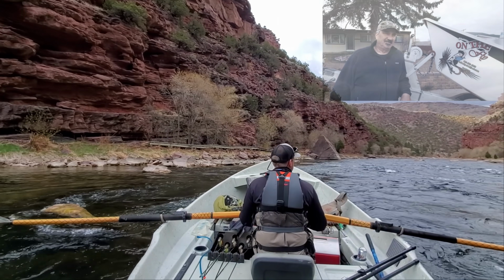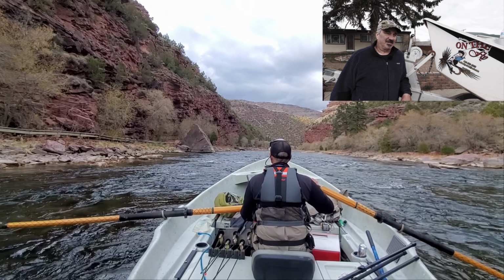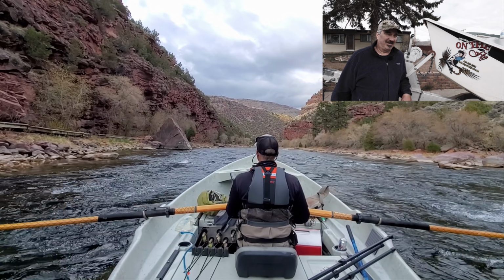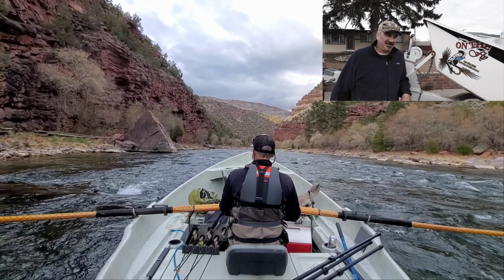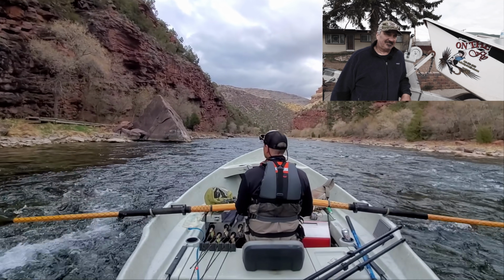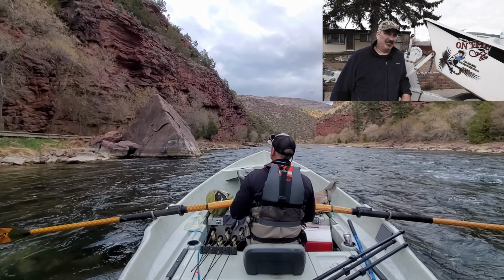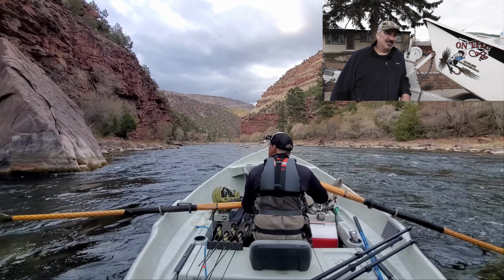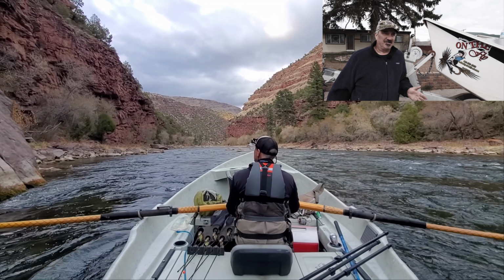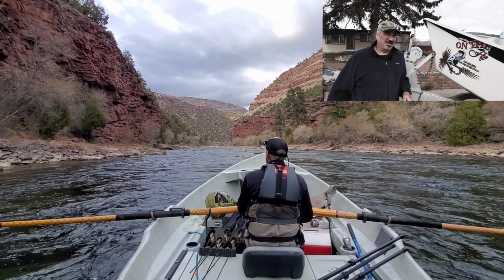What about this river makes it special to you? It's probably the best dry fly river I know of, and I've guided in a lot of places in the world. So it's really the dry fly fishing? Oh yeah. And when is that like the best, from what months to what months? Middle of April through until the beginning of November. And the peak would be from the end of June until the first snowfall in September.